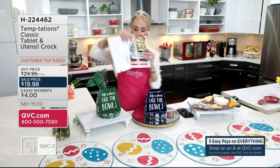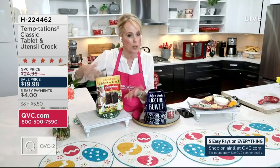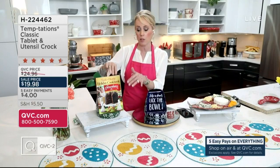I can see my recipe and I'm good to go. I also just love, you could put a picture here. You can put your tablet here. I know I do a lot of recipes from my tablet, so it will hold it. In the back, maybe you want to do something like your utensils.